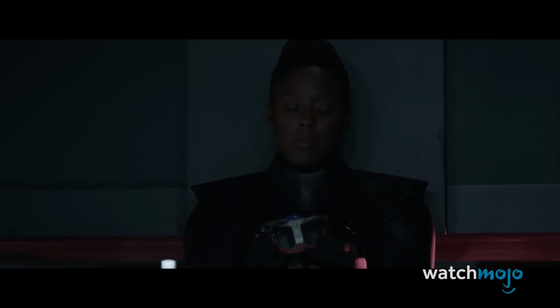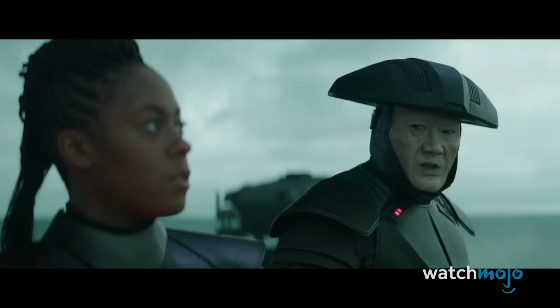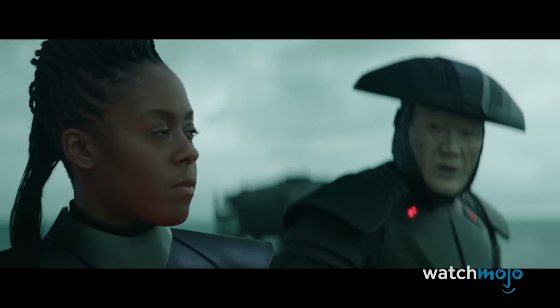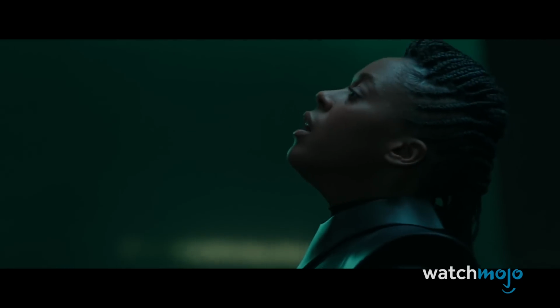Number 8. Kenobi tracked. At the end of the episode, Inquisitor Reva manages to track Leia, and by proxy Obi-Wan, by planting what we assume to be a bug of some sort in Leia's droid, LOLA-59, affectionately called Lola.